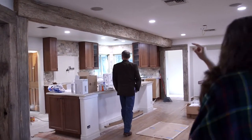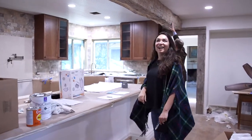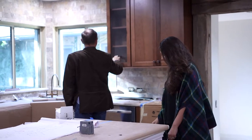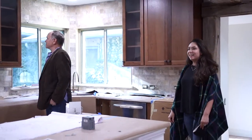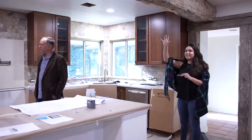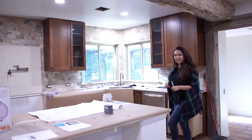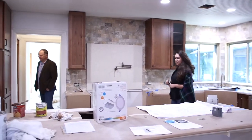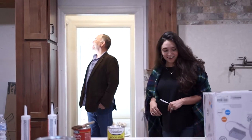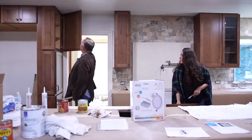The beams against the wood tone cabinets look so good. I love the hickory. I thought these would be too much in my head, but really it looks perfect with the backsplash and everything. Hi, Angel, how are you doing? Good. How's it going? Señor, ¿qué pasó? The hardware that they chose is beautiful.